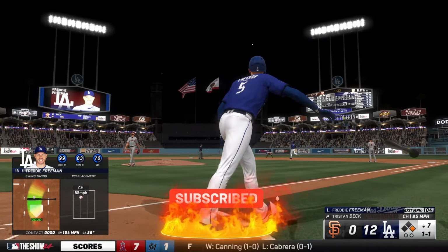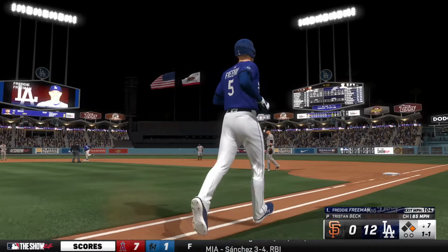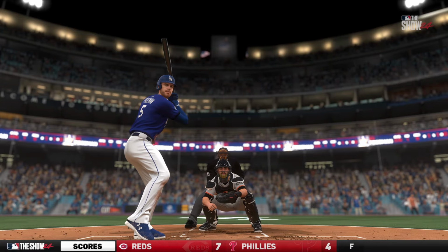Now a rocket to right center. Way out there. And forget it. It's out of here. A two-run homer. It's their second home run of the inning. It's 14-0.